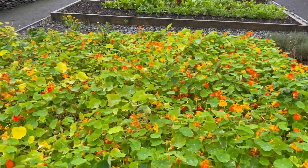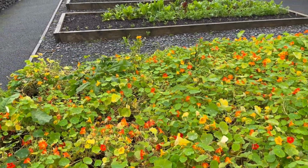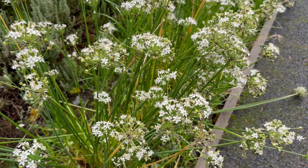Absolutely self-seeds everywhere, so I presume this will have to be a nasturtium bed for a long time. It's very difficult to get rid of that. And in the back they've got some really nice Welsh onions that have gone to seed.